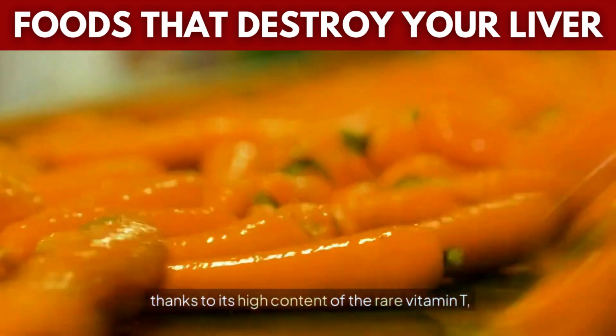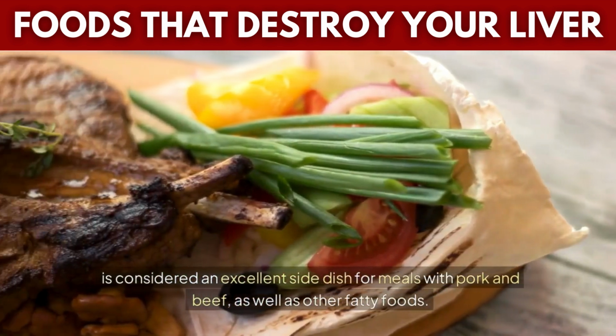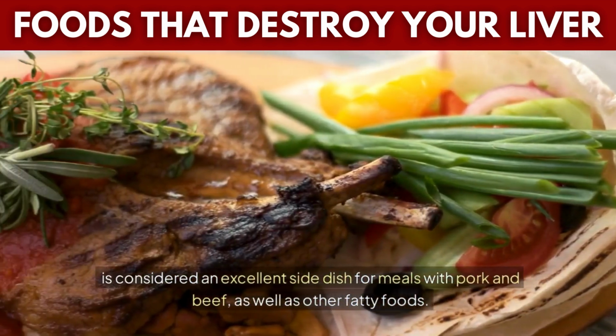3. Pumpkin. The liver favors fruits and vegetables with orange and red flesh, and pumpkin, thanks to its high content of the rare vitamin T, is considered an excellent side dish for meals with pork and beef, as well as other fatty foods.